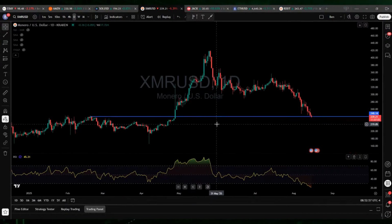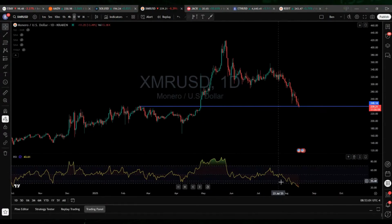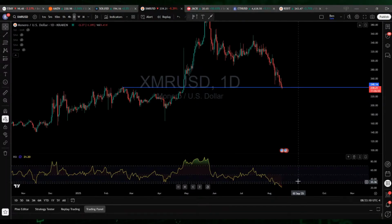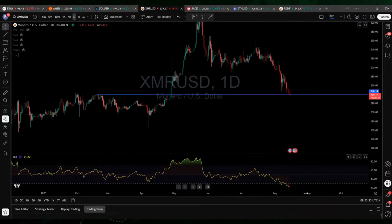XMR, Monero, USD. So this one is being weak. Look at the relative strength index. So it looked as if it was going to create some positive RSI divergence, meaning that the relative strength index is going to be higher while the price action is going lower. It is getting into a lot of support. So if you guys are bullish on Monero, this might be a turning point at the $240 level. It could go lower. So what I'm looking for is additional information.